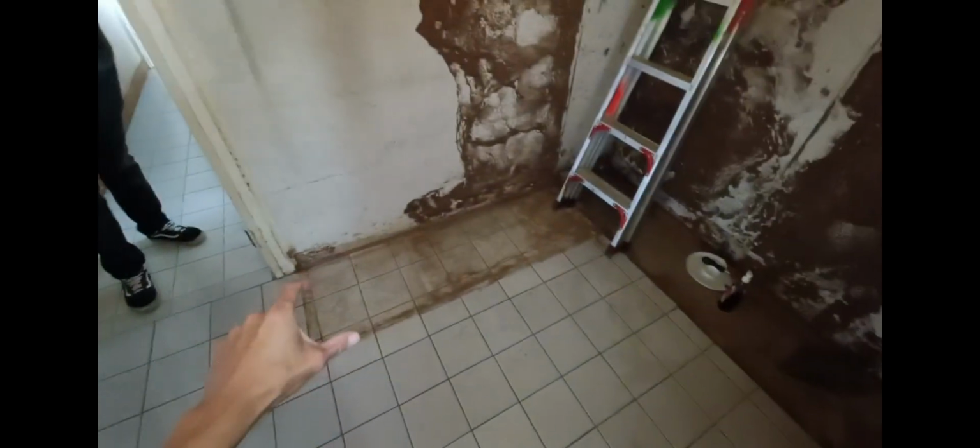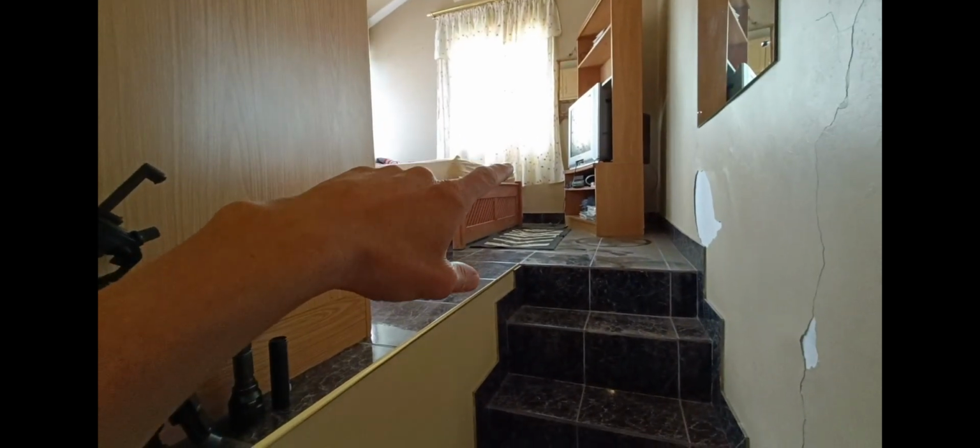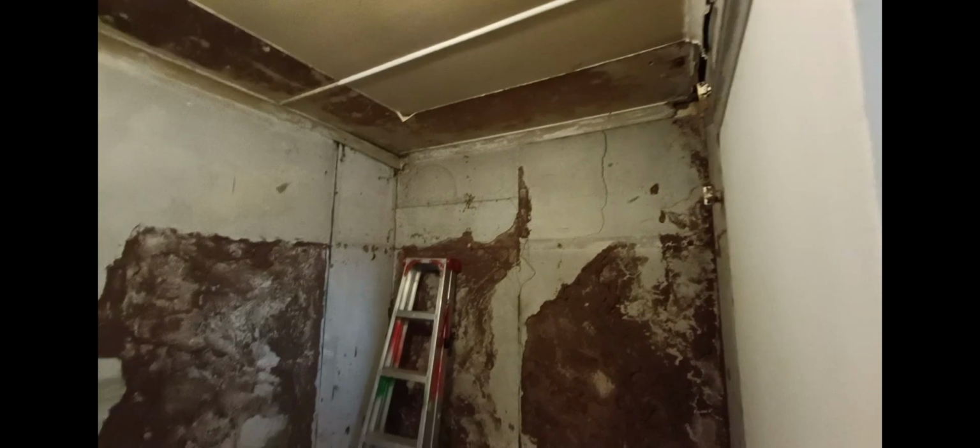Okay guys, so this is where the cupboard was. You can see it was an L-shaped cupboard which went all the way up to the roof here. Apparently the domestic worker was cleaning this room here, and she came down these stairs and she saw the snake somewhere on the top of the cupboard here.